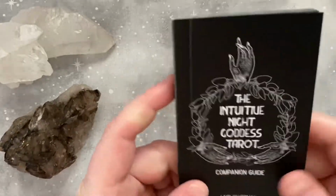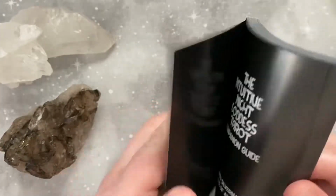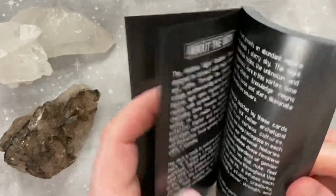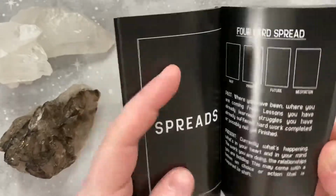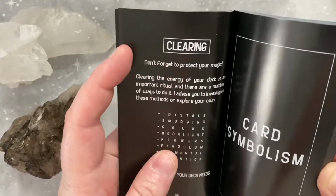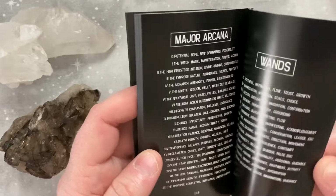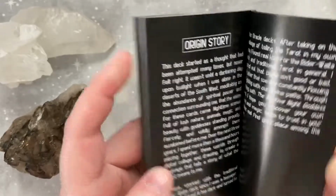So anyway, this is the Intuitive Night Goddess Tarot. I do think it's a really beautiful deck. The guidebook is small. It's very simple. It has a couple of initial pages that are very high level about the deck and how to work with the cards. A couple of spreads, just a couple. And then it goes straight into card symbolism, and that's basically the rest of it. And then there is a quick guide with the specific keywords for the different cards. So yeah, it's really beautiful.